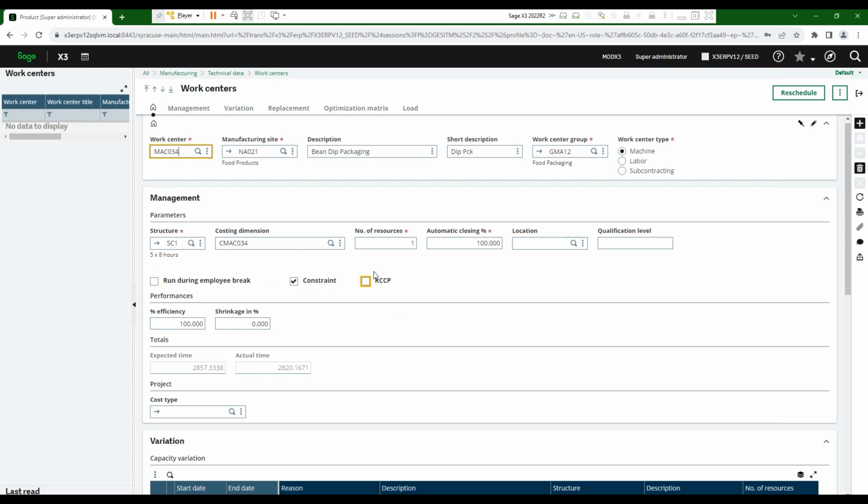Okay. Are there constraints? And do I want to actually use this in rough cut capacity planning? What percentage of efficiency, and what percentage of shrinkage? So you can set that up. From a machine perspective, maybe it's efficient 90% of the time. So even though it's available 5/8, right off the cuff you're short by 10%. There's 10% of the time that you're losing capacity or efficiencies.